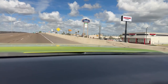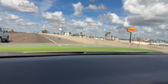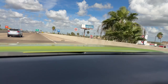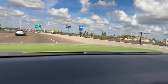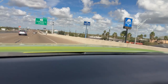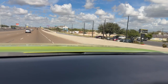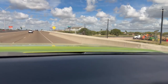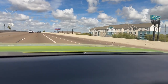I would say the freeways here, they're not the best, but they're not horrible. I mean, they're smooth enough. You guys can probably see in the camera if the truck bounces around or anything crazy like that. I don't think we really have any issue with anything like that. What you really have to watch out for are other drivers. It can be an interesting place to drive.